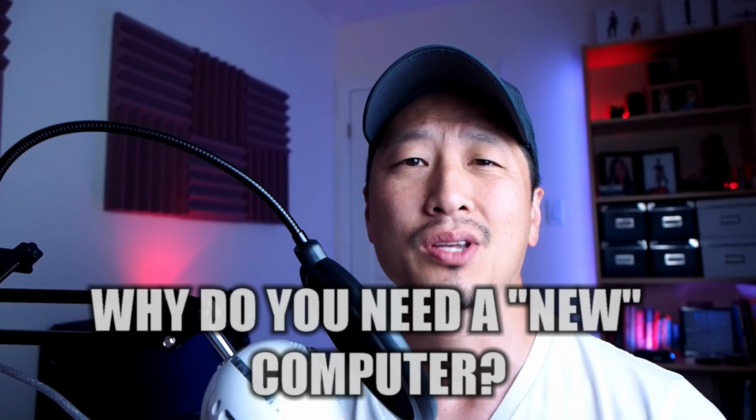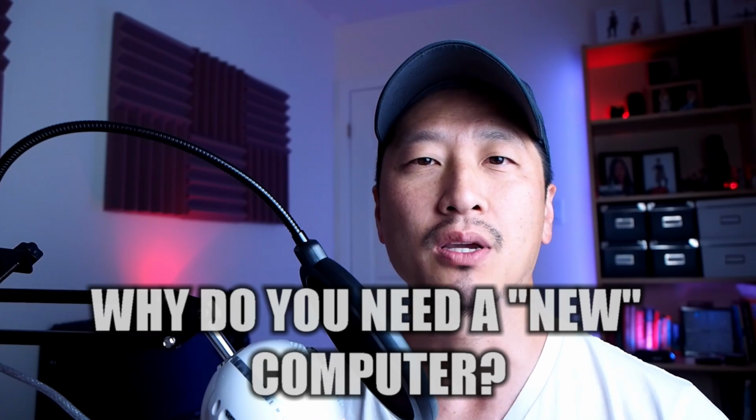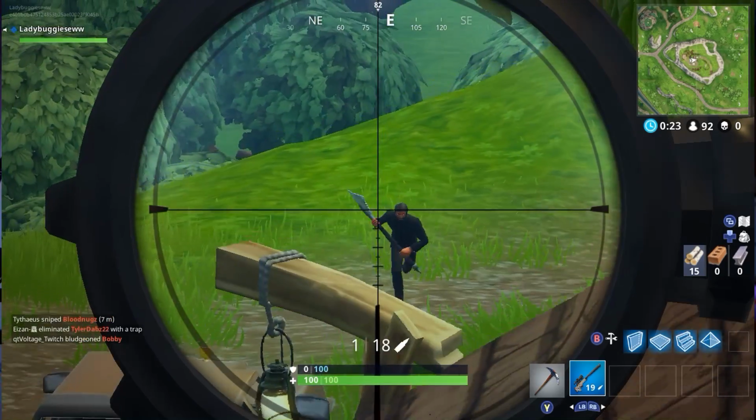Well, I've been collecting a lot of electronics over the years, and I decided, you know what? I'm going to sell what I got. With the profits that I make from those sales, I'm going to be buying my computer components, at least the ones that I need.